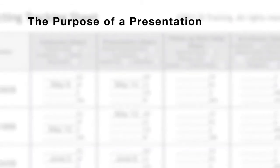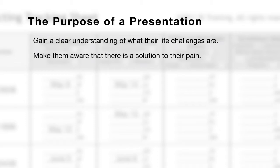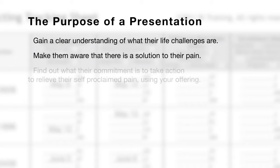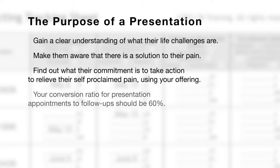Remember that the purpose of a presentation is to gain a clear understanding of what their challenges in life are, to make them aware that there is a solution to their pain, and to find out what their commitment is to take action to relieve their own self-proclaimed pain using your offering. You should be converting about 60% of your presentation appointments to follow-ups.